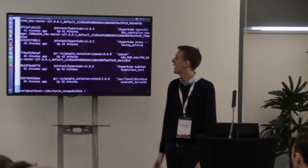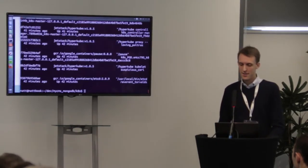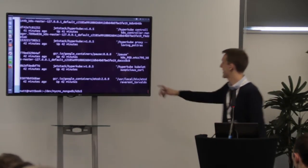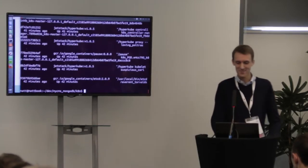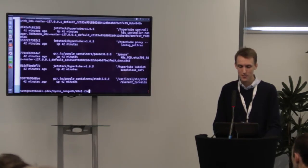Here's a bunch of my Docker containers all running. I love some of the names that it gives. Have you seen some of these? Just brilliant. Yes, it's all running these things, which is kind of all good.